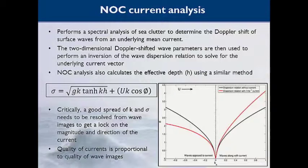So the NOC current analysis, as Razor mentioned in his talk previously, is based on the Doppler shift of surface gravity waves based on an underlying current. And the idea is if you've got this time-stamped series of images, you can start picking out things like the wave number k and the wave period or frequency sigma. Now, if you've got enough of a spread of k and sigma based on different waves in each spectrum, you can start getting a handle on where these sit on, for example, we've got a one-dimensional example over on the right there.